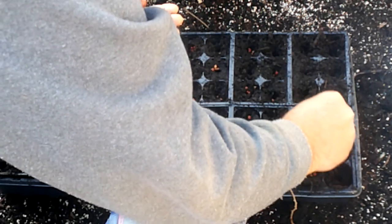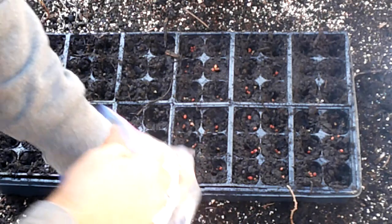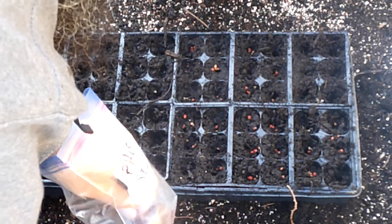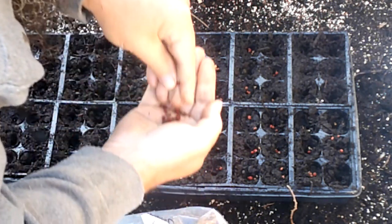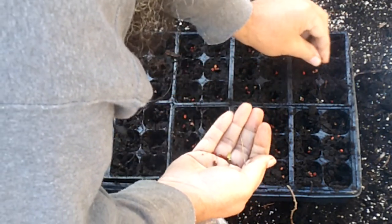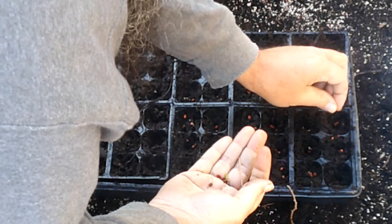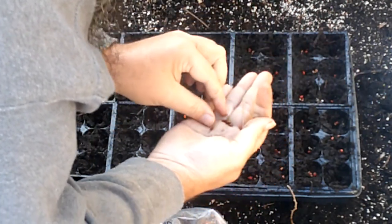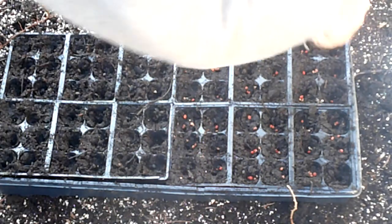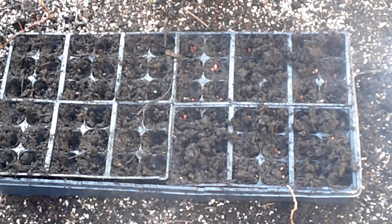Staghorn Sumac also goes by the common moniker of lemonade tree because of the flavor that these berries have. They have a very tart citrus flavor. Soaking the berries in water and adding some sort of sweetener will give you a beverage that tastes just like lemonade, although these will grow even in places where lemons can't grow. There we go. All right, we're just going to top off each one of these cells with a little bit of extra peat moss.